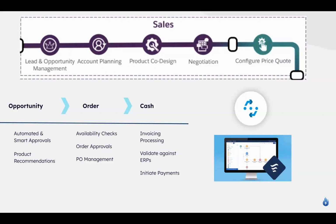Or whether it is on the invoice processing side, RPAs can automate the invoice processing by extracting the relevant information from invoices, validating the data against the ERP applications, and initiating the payments. If there are APIs onto your backend systems, they can connect the RPA bot with the ERP applications and other relevant applications, ensuring data synchronization and minimal manual interventions.